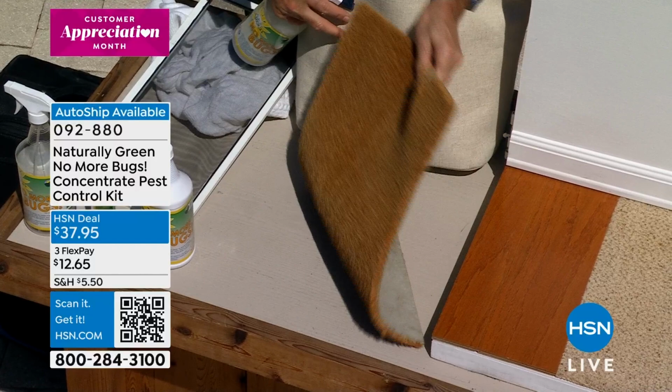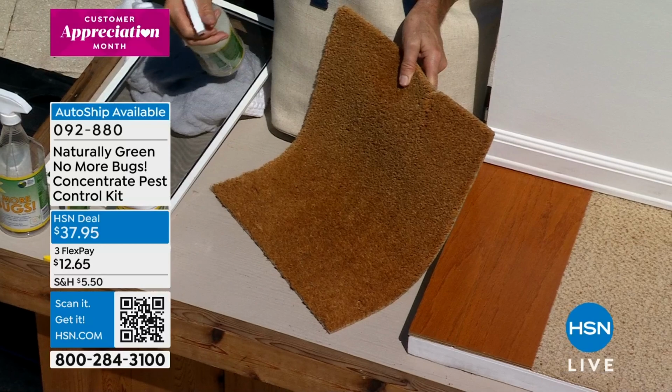Will it help repel snakes? The answer is yes. Get the doormats. You want to do this about every 2 to 4 weeks, depending upon your situation. Spray the doormats.